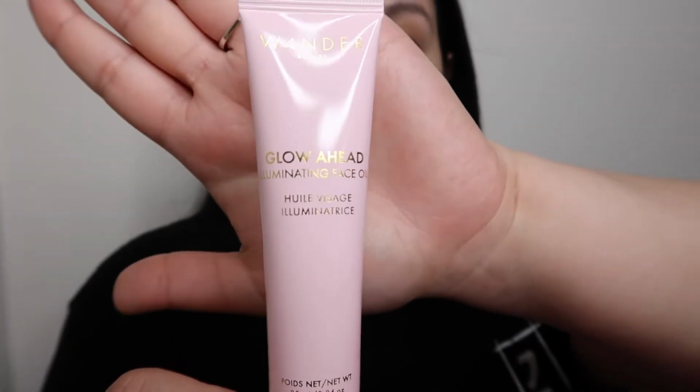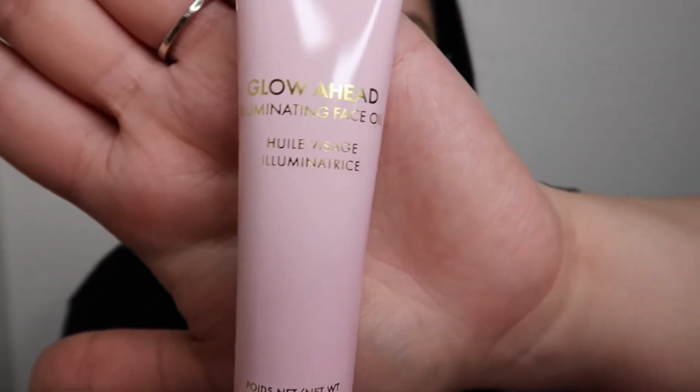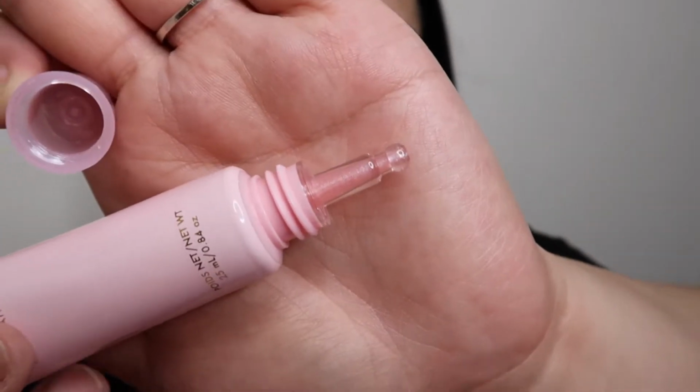First thing I'm gonna grab is this Wander Beauty Illuminating Face Oil. Sorry, I couldn't even say that. I'm gonna do the beauty guru hand to get this to show up, but this is what it looks like. I like when the applicators look like this, when it's serums and stuff. It's just a lot easier and less messy.